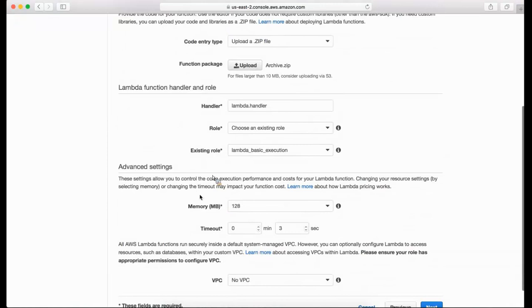The advanced settings give us the ability to configure the amount of memory that's allocated to the Lambda function and the timeout for it. There's a bit more to this than what we'll talk through now, and we'll go over this in more detail in the best practices slide. For now, I'm going to leave this at 128 megabytes of memory, because that's plenty to say hello world, and I'm going to set the timeout to 5 seconds.